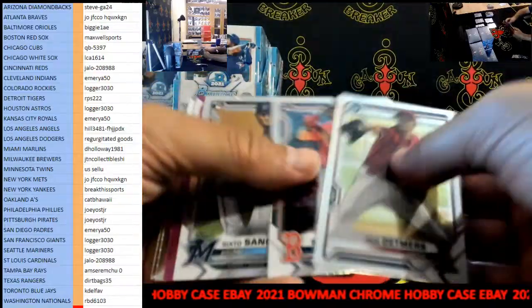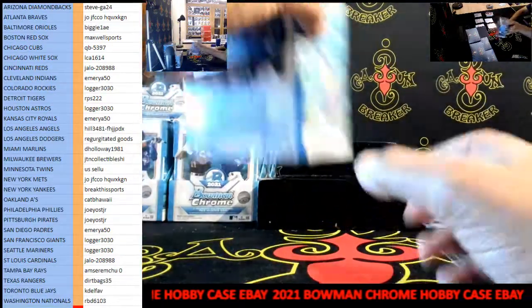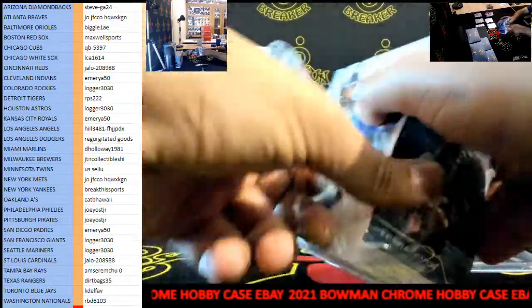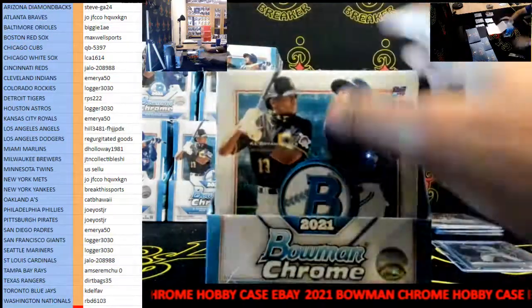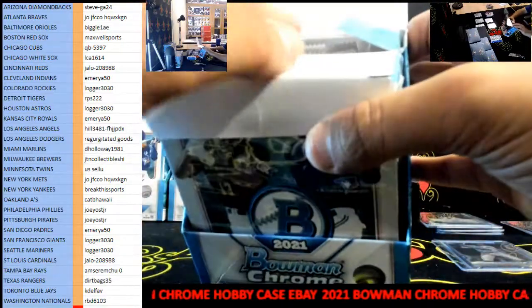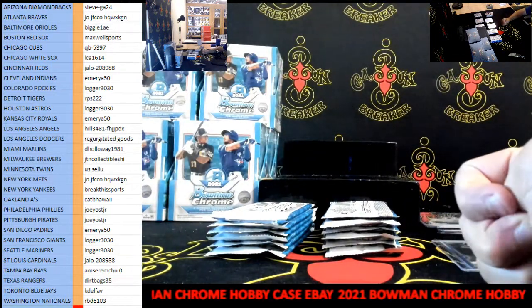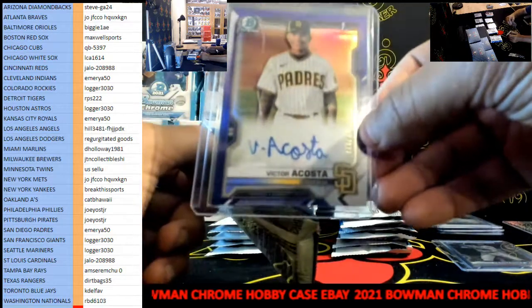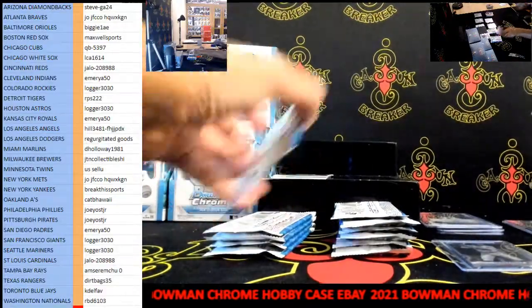Joe Adell. Jesus Sanchez, rookie auto. Christian Hernandez, Bobby Dolbeck, Francisco Alvarez out of 190. 370. Damn. That wasn't a, it's a blue. This is a purple. It's a purple. Cam PC. What a last purple so far.